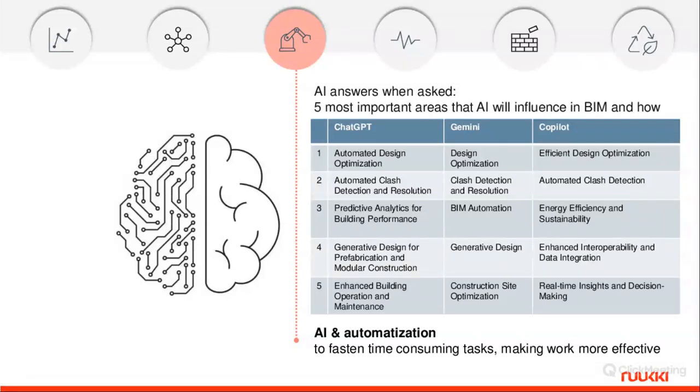So I asked the main free open platforms, ChatGPT, Google's Gemini, and Microsoft's Copilot, how they think they can influence BIM, and what are the 5 most important areas that artificial intelligence will influence in the upcoming years? In the table, you can see their answers, which I would agree with for the most part. But if we generalize how artificial intelligence will improve the general construction industry, we should definitely mention data analysis, which it is capable of doing on vast amounts in a blink of an eye.